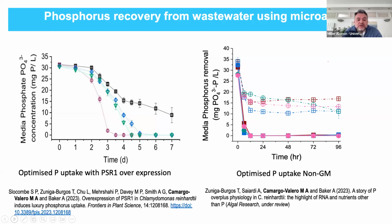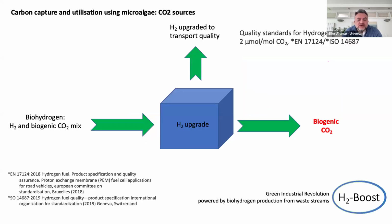So based on that, what we're trying to do now is to replicate this using the different nutrient sources that we have in our project. And for the cultivation of microalgae, yes, we need nitrogen, we need phosphorus, but also we need CO2. So within our project, as Alex mentioned before, we have the dark fermentation unit, and that will produce hydrogen, and it's a mix between hydrogen and CO2. And we are going to have a system that will upgrade that CO2 to the quality that is required for transport. So in that process, we are going to have some CO2, or probably a mix, that is going to come out of the cleaning unit. And this is one of the sources of CO2 that we can have.